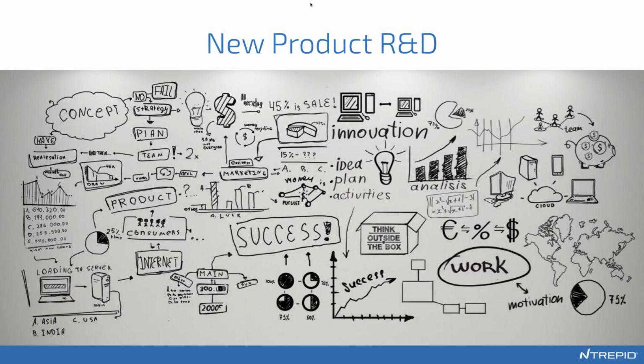So the other thing I'm involved with is, among other things, R&D for Ntrepid, right? As chief scientist, I've got my fingers in an awful lot of our pies. We're creating new products. We've focused on all sorts of different technologies over the years. Right now, we're launching a new product. It's a secure web browser. And so over the last several months, I've been thinking a lot about that.